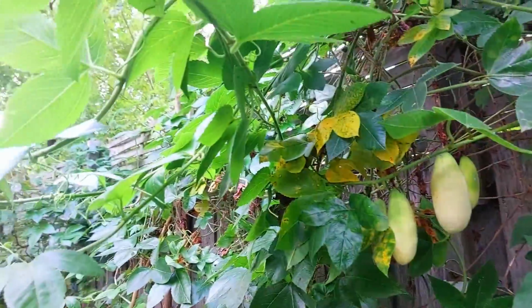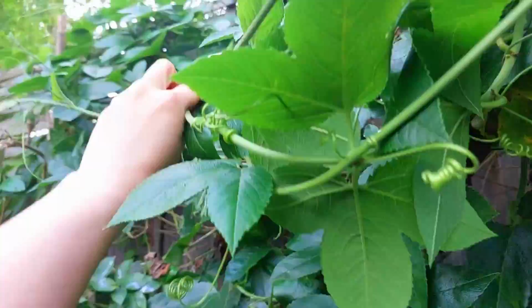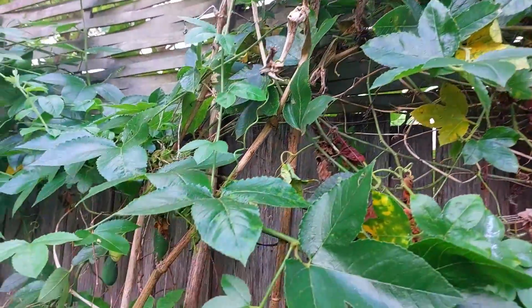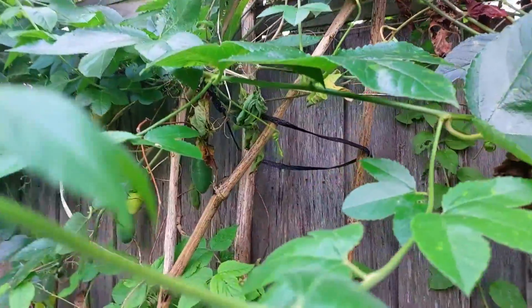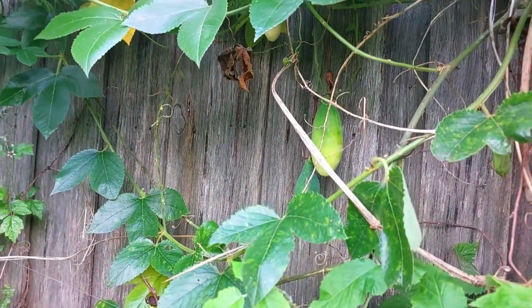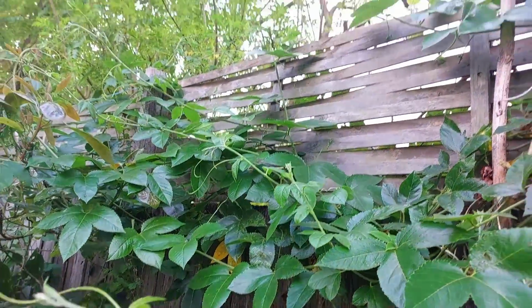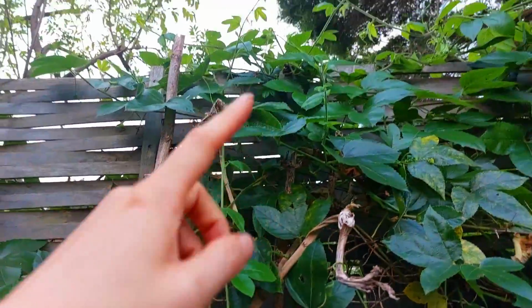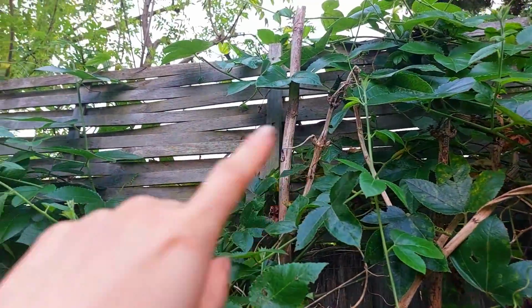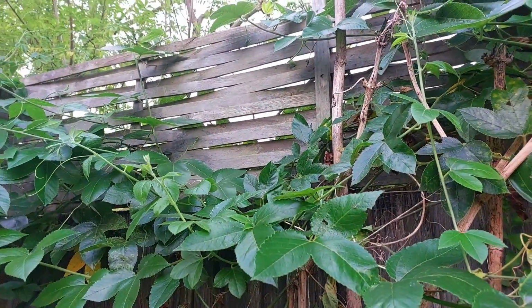And this will need a good prune as well. Look at all these shoots that are coming out. I'll push them all back in, keep training them along this fence line. Oh my gosh, more fruit. I can see more fruit. There. See that? And it's just gone wild again. We're trying our best to keep it on our side of the fence, but I can see, yeah, it's crept over. Need to keep training it back in.